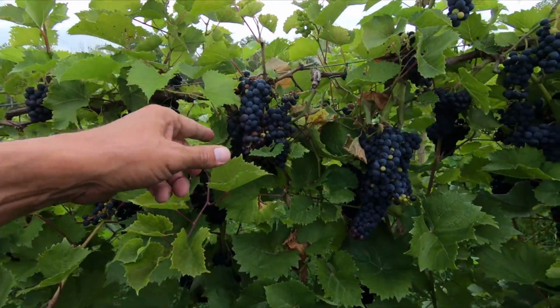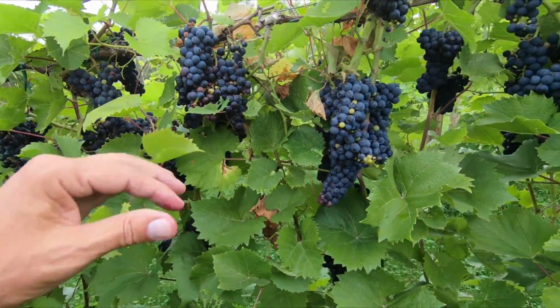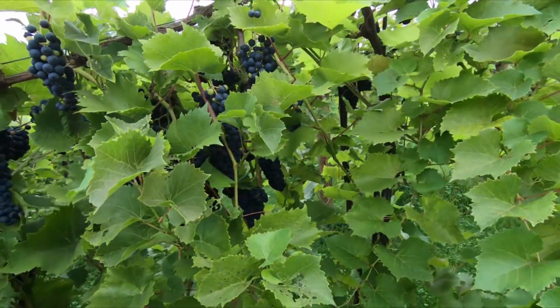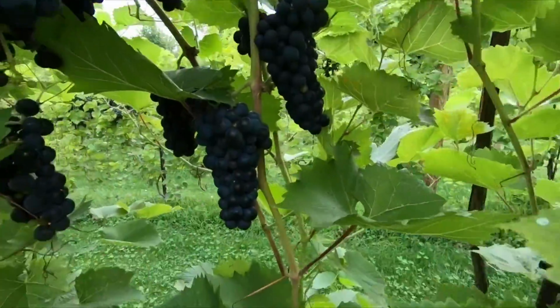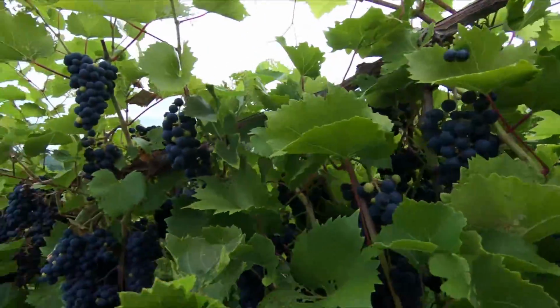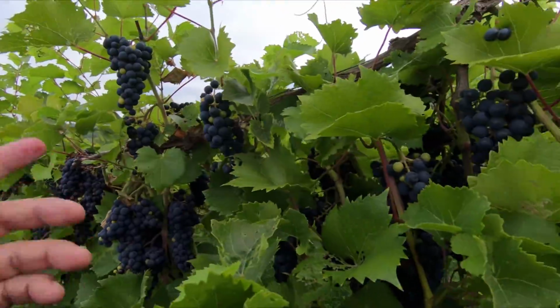I don't know what some of these berries are, just bursting on their own. They don't look like they were picked. And some just look beautiful, the ones a little bit lower in the canopy. That might be the sun that's bursting them. Who knows?